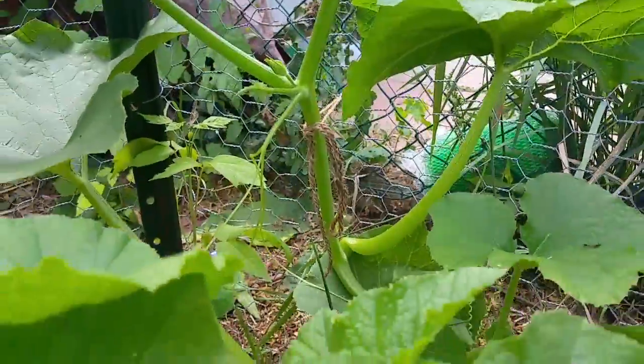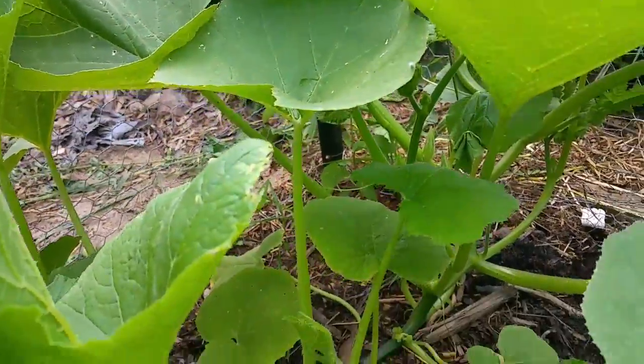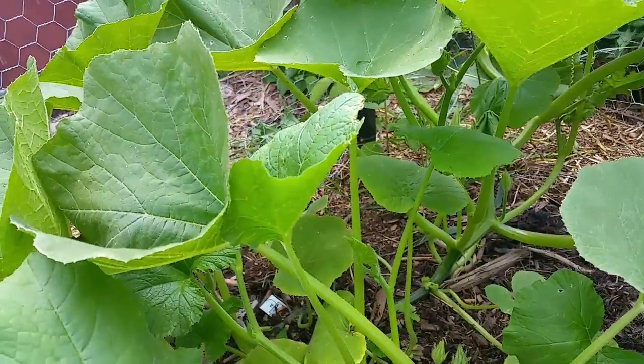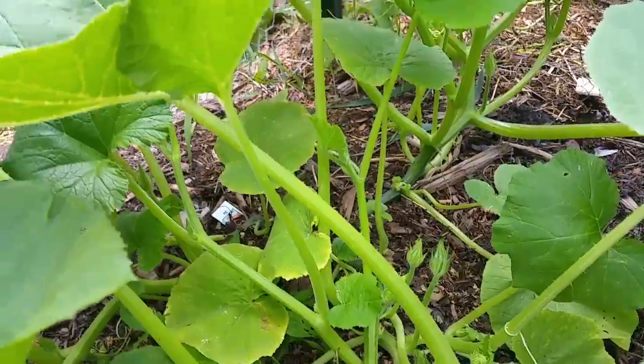So these are all, I have to get in and take out all the suckers. I don't want it to go too crazy because I've only got a small bed. So with the flower, it's okay, but I have to take off the.